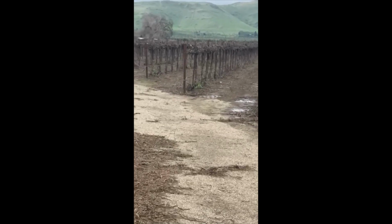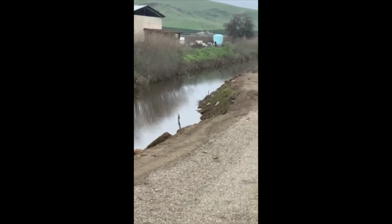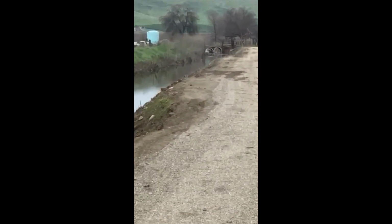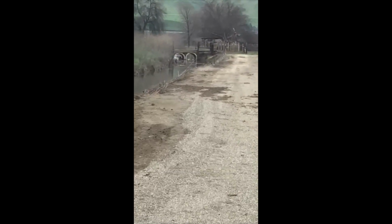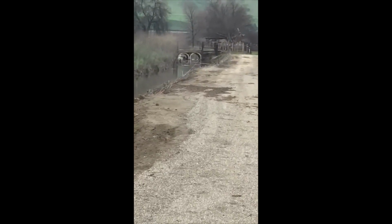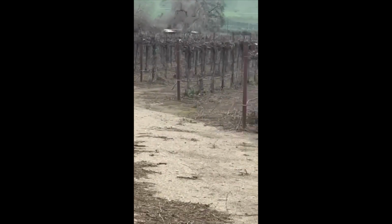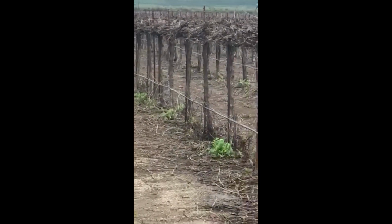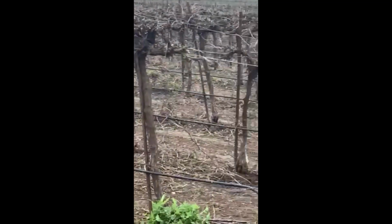Dripper is still going because this particular creek right here, you can see, went over its bank. You can see some pipes there, those culverts. The water was flowing so fast that it overran the banks and flooded pretty much about half of this particular vineyard block with water. And as you can see, it's all subsided and gone in the ground.